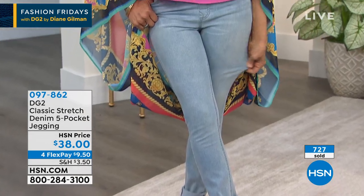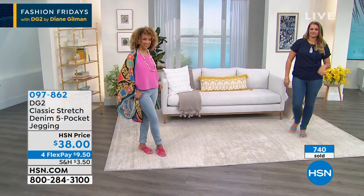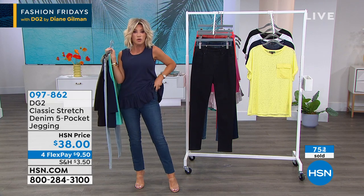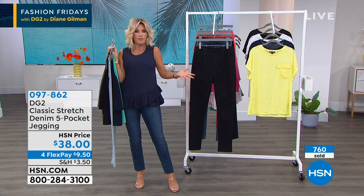It's not like you're in a sausage casing, though. There's plenty of stretch and give, but it looks like you're wearing rigid non-stretch denim. Whether you go up 5 pounds or lose 5 pounds, you're always going to have a custom fit. Like I said, normally I wear an extra small. These are the smalls. I've got plenty of room, and they don't look big on me.